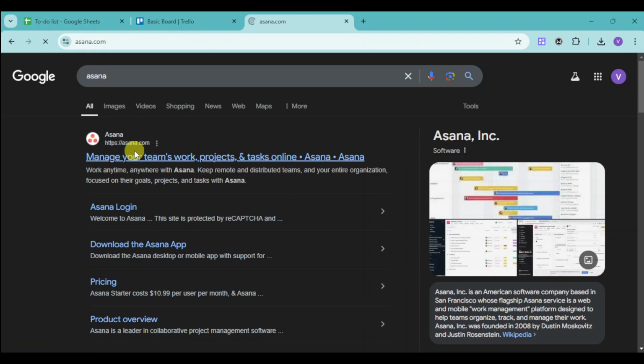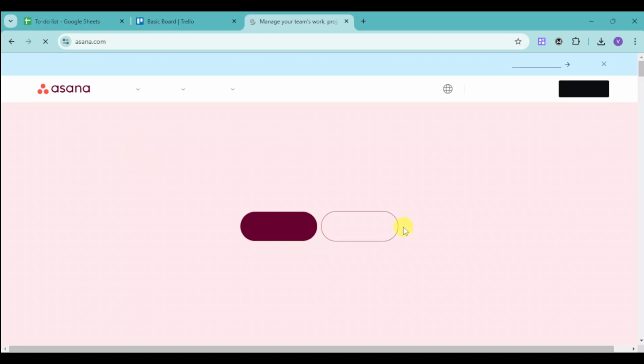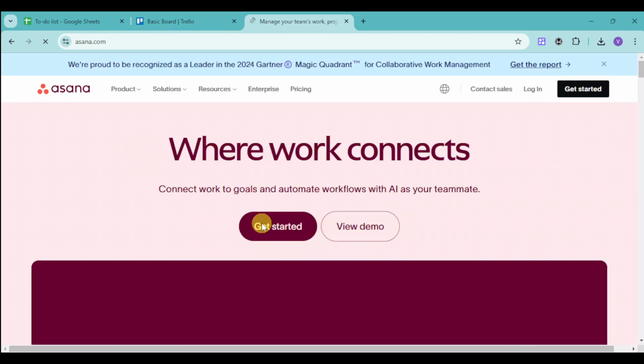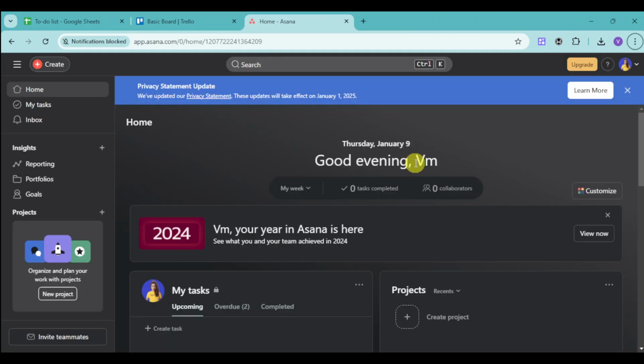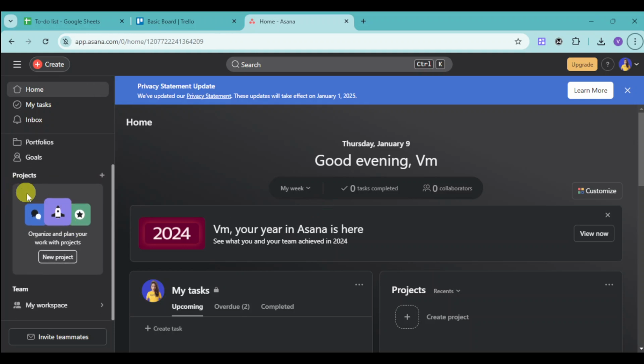So let's click onto this first link of asana.com and then just sign up according to your liking. So let's click onto this get started option right here. And let me just sign up for a bit and I'll get back to you. So here's my Asana right here. So what we can do is we can just head over and then create a board right here or a list. So for this one, we have in here the project.